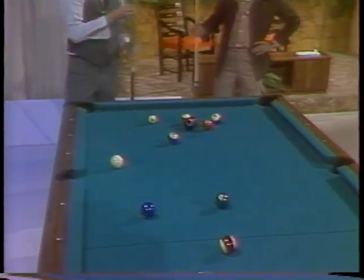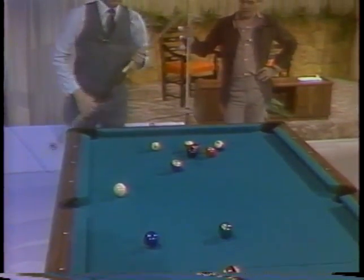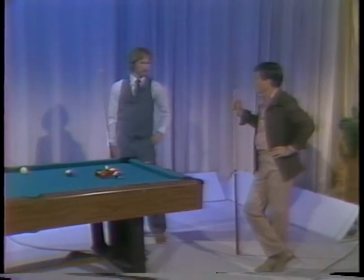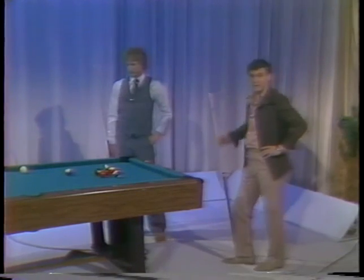How often do you get to play pool aside from practicing? I play every day. Every day. How much practice do you put in per day? 2 or 3 hours a day. Is that right? That's like a musician working on an instrument. You've got to practice every day at least 2 or 3 hours.